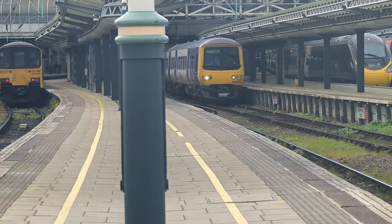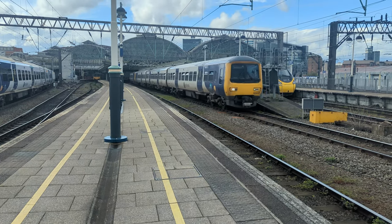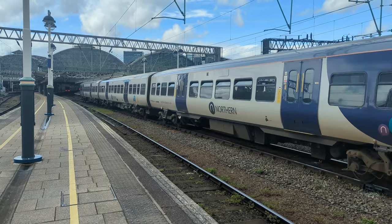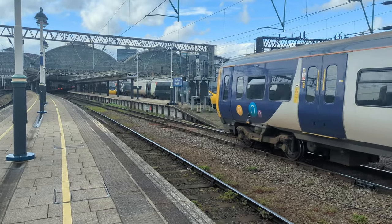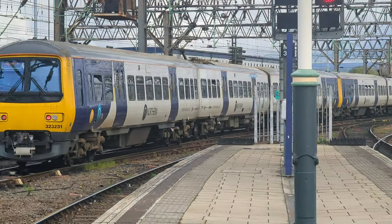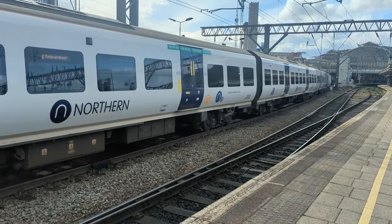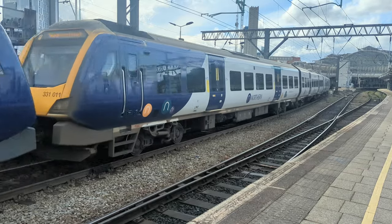Oh, as a 323 also leaves for Stoke-on-Trent. As if we do a turnaround, the 331025 is also off to Manchester Airport, with its other coupled up train, which is 331011.